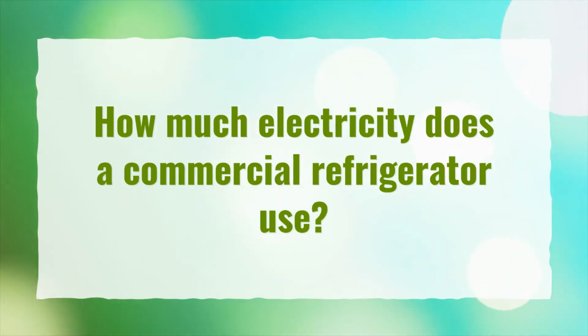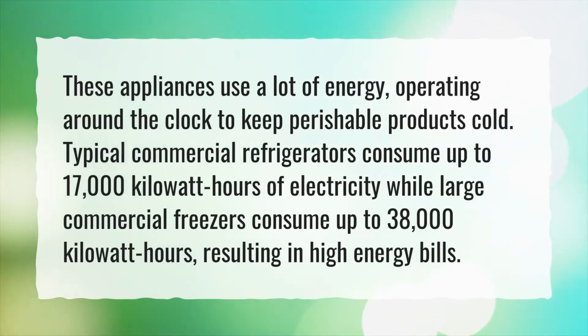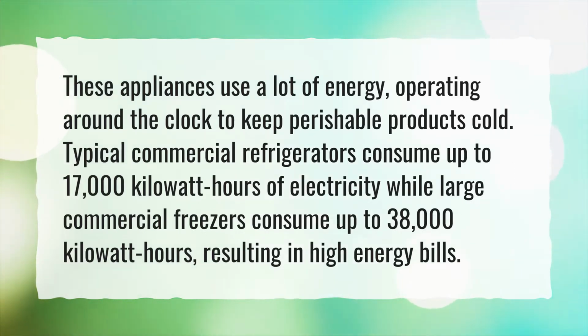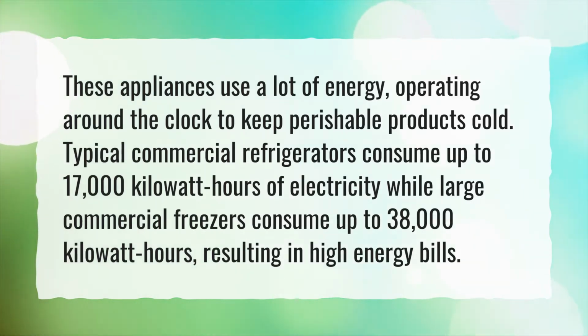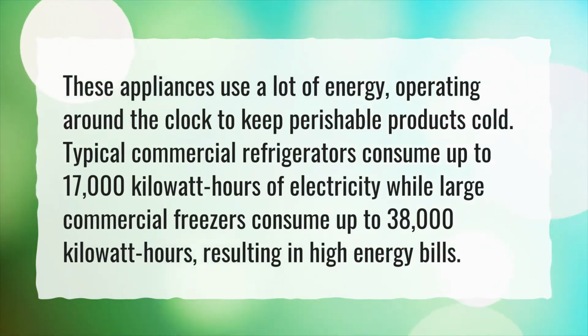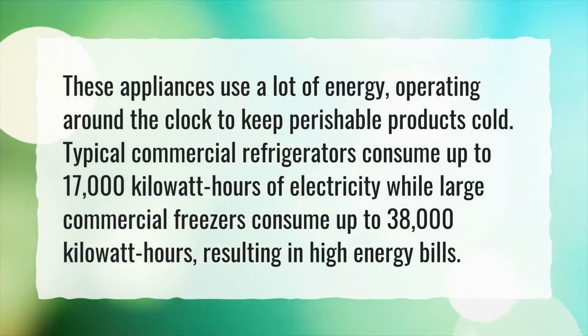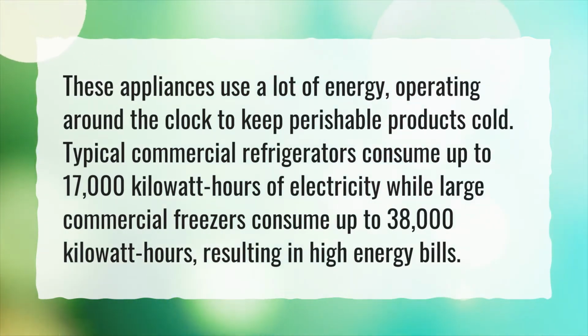How much electricity does a commercial refrigerator use? These appliances use a lot of energy, operating around the clock to keep perishable products cold. Typical commercial refrigerators consume up to 17,000 kilowatt hours of electricity, while large commercial freezers consume up to 38,000 kilowatt hours, resulting in high energy bills.